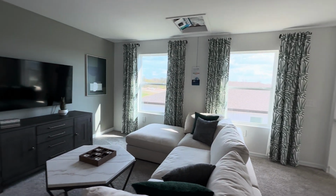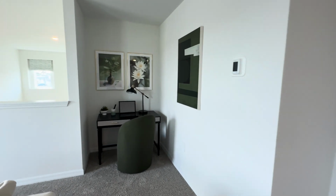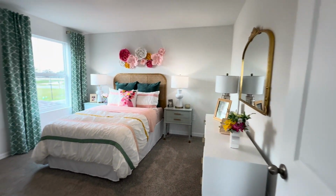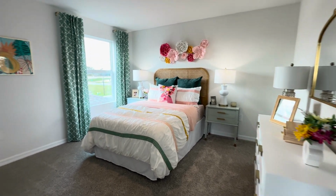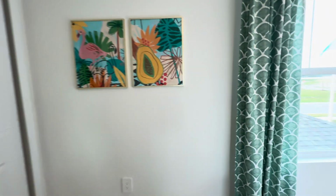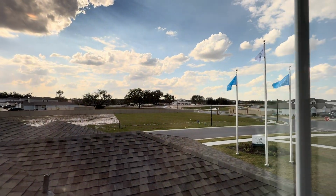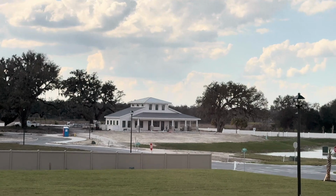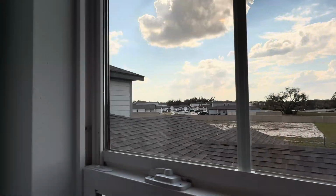So this is an ideal area for kids, for young families. Now, let me note this, great little built-in desk. This is not built-in, by the way, but an area to put a desk or do a built-in desk. Now, these rooms are nice size. I don't know if you can tell or not, but generous size room, because it's got a decent amount of furniture in it. Closet, and then this is overlooking the roof line, dimensional shingles, 30-year architectural shingles. Again, just to show you, they're building a really nice clubhouse over here. Should be completed in the fall of 2025, depending on when you're watching this video.